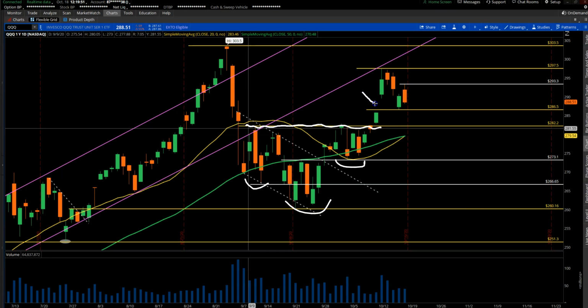We did fill this gap late last week right here. So let's see if it holds this 286 or even 282 level where we open weak but then rally back up and give a nice bullish daily close. This will also give these moving averages a chance to catch up, where the 50 SMA will line up in a couple of days right here.